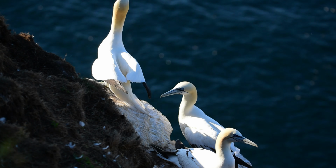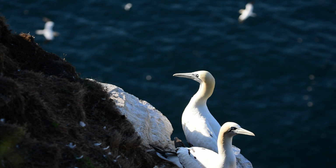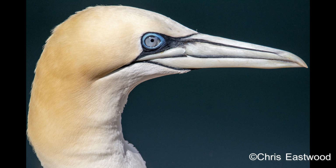To cushion the massive impact of hitting the surface of the water, gannets have evolved air sacs between their muscles and skins, which act as shock absorbers. They also have a special nictitating third eyelid, which acts like goggles.